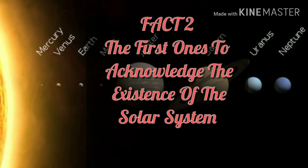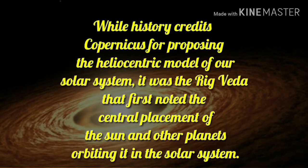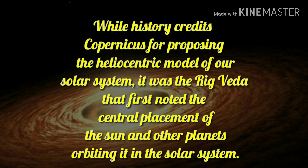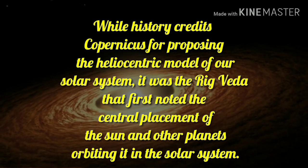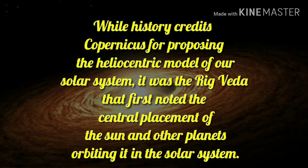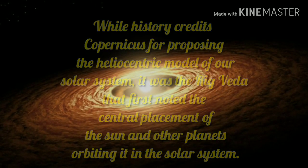Number 2. The first one to acknowledge the existence of the solar system. While history credited Copernicus for proposing the heliocentric model of our solar system, it was the Rig Veda that first noted the central placement of the sun and other planets orbiting in the solar system.